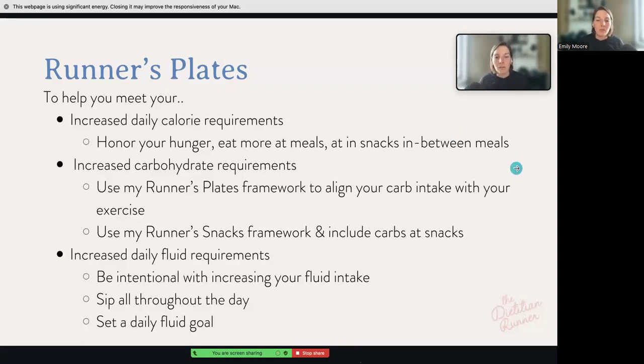Increased carbohydrate requirements. As we just looked at on the runner's plates, as we go up in plates, we make more room for the carbs because as we do more exercise, our carbohydrate requirements increase. So use my runner's plates framework to align your carbohydrate intake and your nutrition in general with your exercise. We'll get to my runner snacks framework in a bit. There are 3 different types of snacks that we'll go through, but using my runner snacks framework, having carbs at those snacks can be very helpful to meet your carbohydrate needs.